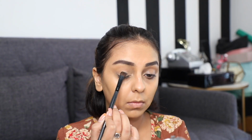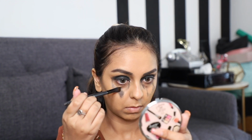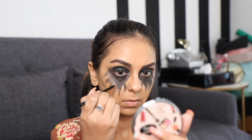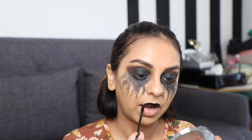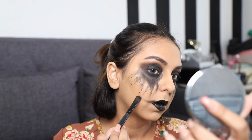So the process of doing this look was not easy, but relatively easier, I would say, because I felt like I was just throwing in a whole lot of black on my face, albeit strategically. For example, for the eyes, I started out with just filling out a lot of black on my lid and then dragging it downward, and then I filled it all in. Now the key here that I realized was no neatness, no symmetry, and the opposite of everything I would otherwise normally pay attention to while working on a makeup look. Even when you come to the lips, you will see that I filled up my lips with a liquid lipstick, which is a black liquid lipstick, and then with the eyeshadow, I just dragged it all over to the side.